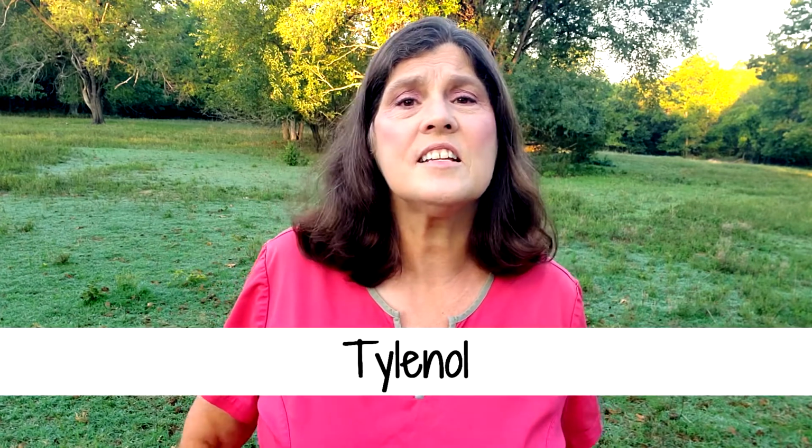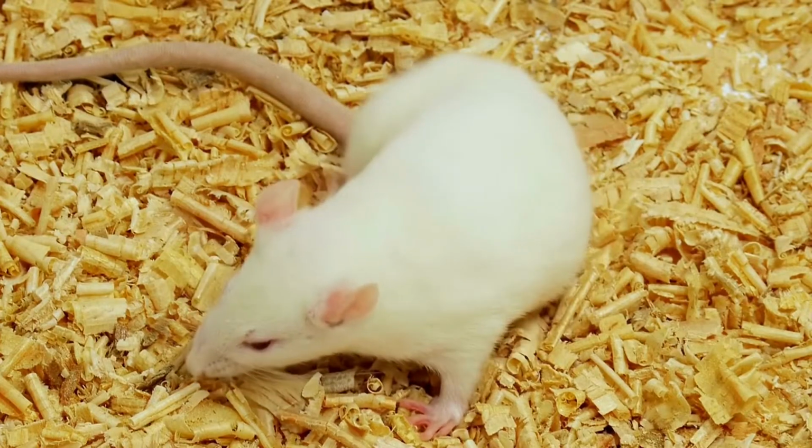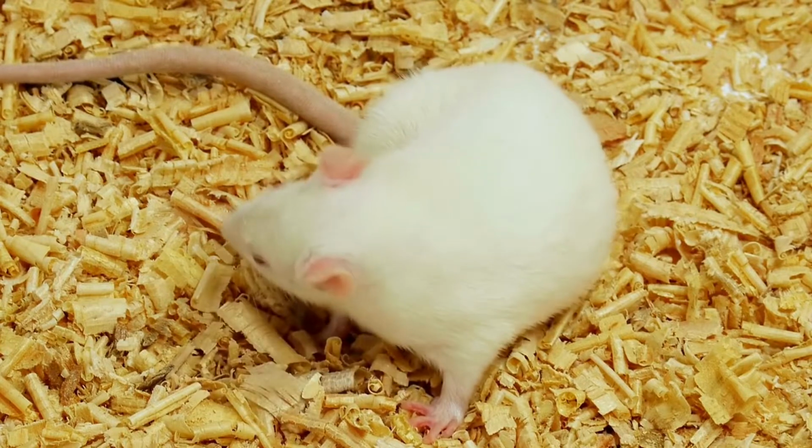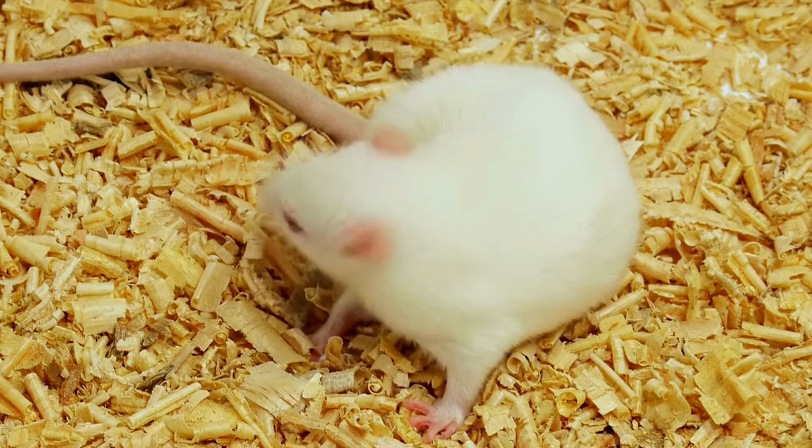Several studies have shown that garlic has liver-protecting properties against toxic agents such as acetaminophen and gentamicin, which is a powerful antibiotic used for serious infections. Rats fed garlic while being given high doses of acetaminophen or gentamicin did not develop the liver damage that rats not given the garlic did.